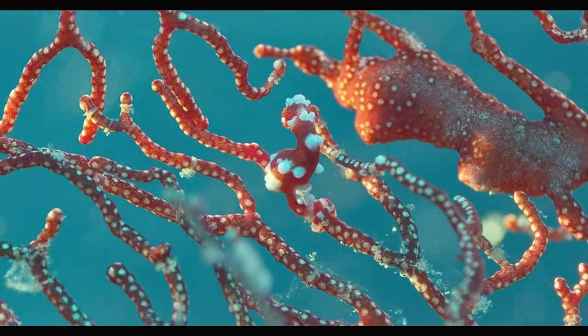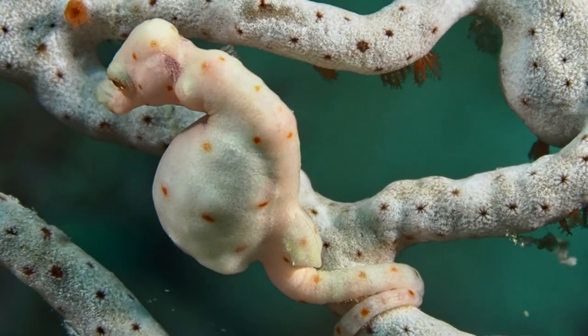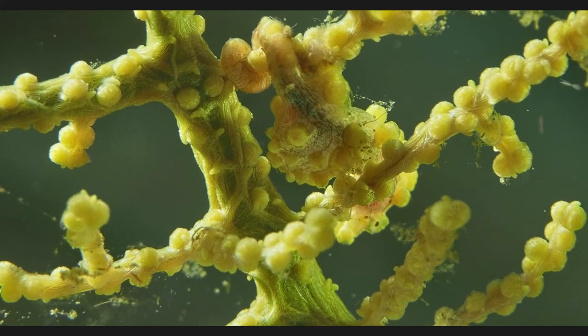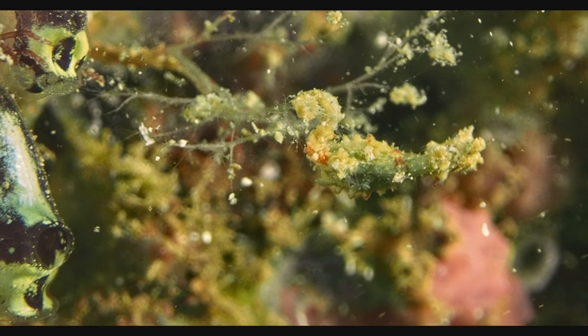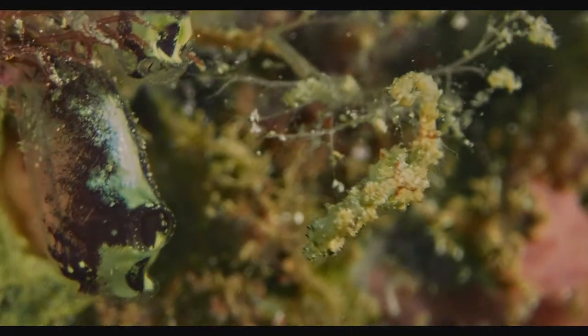The pygmy seahorse is very famous among photographers because of its small size. It's less than an inch long and extremely difficult to spot, living exclusively on soft corals called gorgonians. Because of its minuscule size and uncanny camouflage, it remained undiscovered until 1969. There are 9 different species.